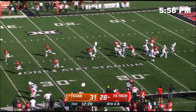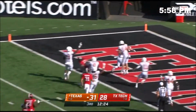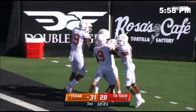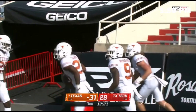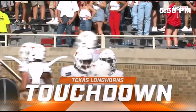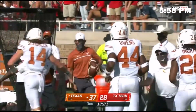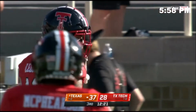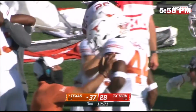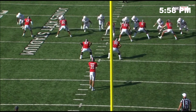Here comes the punt rush. There it is in the air. Schooler going after it. It's picked out of the air at the 1-yard line and in for the score. That's Jahdae Barron, number 23. Schooler had a chance at it. The ball then bounced and was picked out of the air. I thought it was Barron in real time. It was blocked by Tyler Owens, 44.